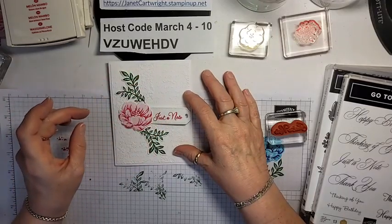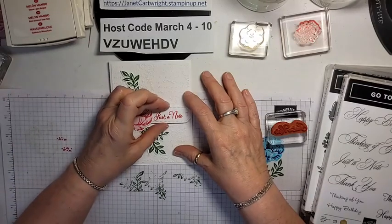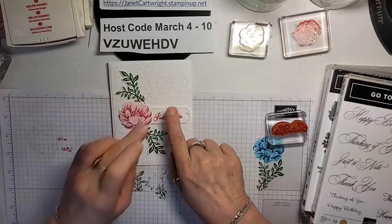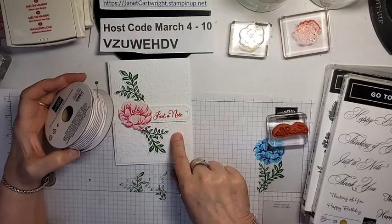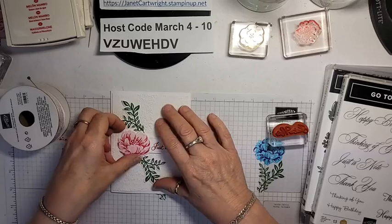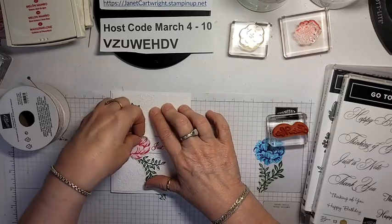I should have moved the flower over a little bit. Did I press it down? I think I did. That's okay though, it still fits. Now, do I want to use this ribbon? No, it's way too thick. And you know what? I think I'm going to see if I can... Did I press it down too hard?